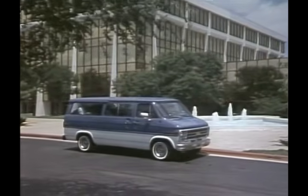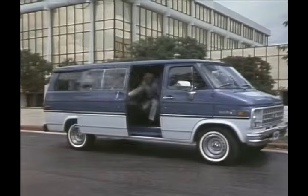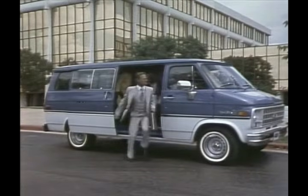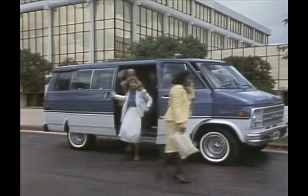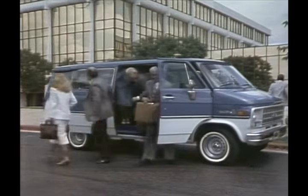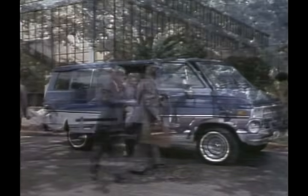Spacious roominess, comfortable seating available for up to 12 passengers, an impressively smooth ride. Three good reasons why Chevy Sport Van is popular with so many different types of buyers for both business and personal use.